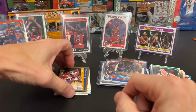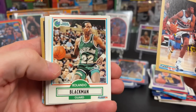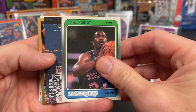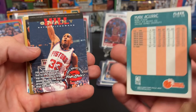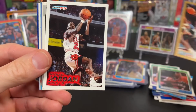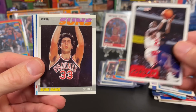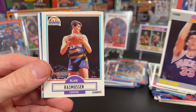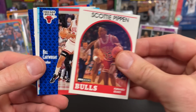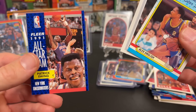All right, guys. Last stack here. Again, over 300. We'll do a recap of some of the main cards. Blackman, Chris Mullin, Mark Aguirre. Oh, the Grant Hill draft picks. We knew what that card was. Anthony. Michael Jordan, 93-94 Fleer. Wouldn't mind one in there too. Scotty. I don't see much old left in here. Cartwright. Alex English. Vern Maxwell, and Patrick Ewing.